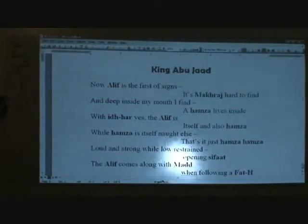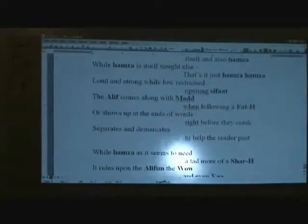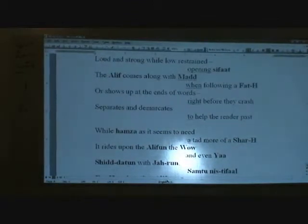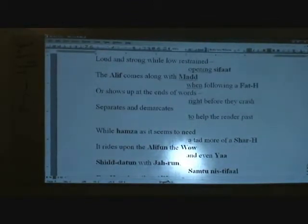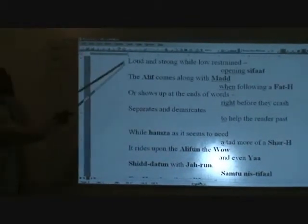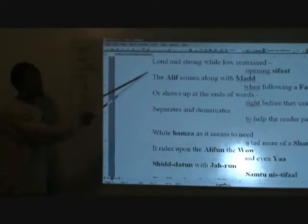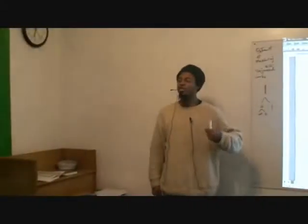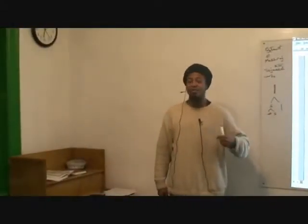I need you to come up some, please. So while hamza is itself, not else, just hamza, loud and strong while low restrained, opening sifat. What does he do here? He explains to you all the sifat. The sifat are the things that you need to describe and to pronounce the letter alif or the sound hamza.